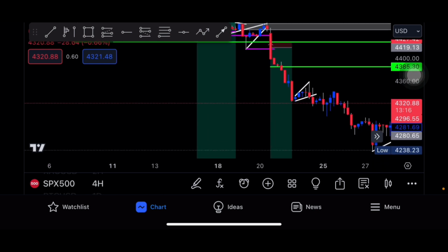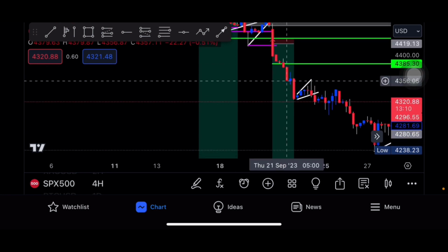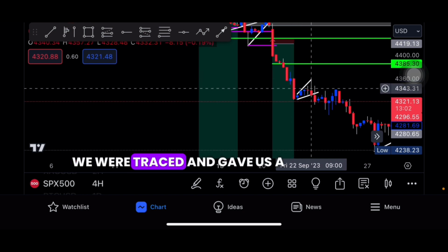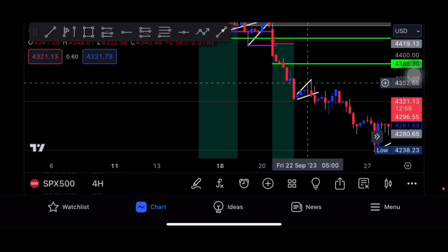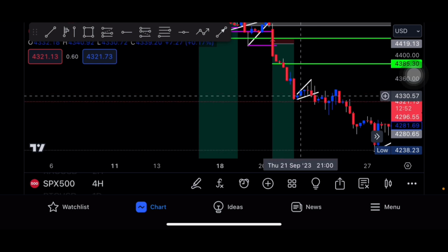So once I saw this major bearish candle come in, we had followed with 4 more bearish candles, which let me know the price is going to continue. And it gave us this order block right here. We retraced. They gave us a channel right here on the 2-hour time frame. You can see it better, but it's an upward channel, retracing to this order block. That's another signal. Boom, we rolled it down.